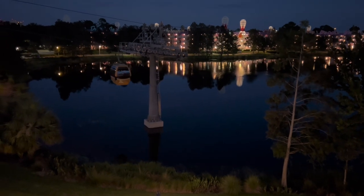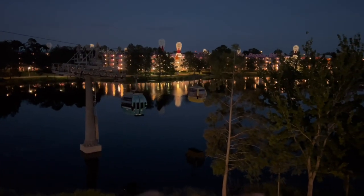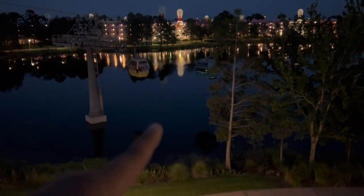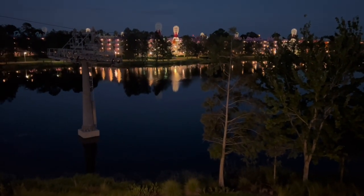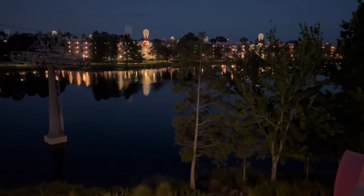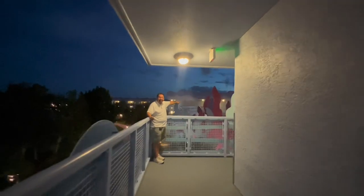Isn't that so pretty? You can kind of see the corner of it from our room. When I came out earlier, right here, there was fish in the pond just jumping out. Really? Yeah, they were jumping out of the water. That's really cool. Bunch of little fishies. Yep. Makes me want to go fish. I know.